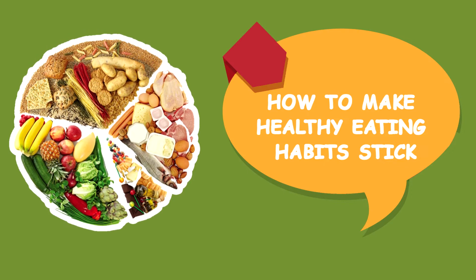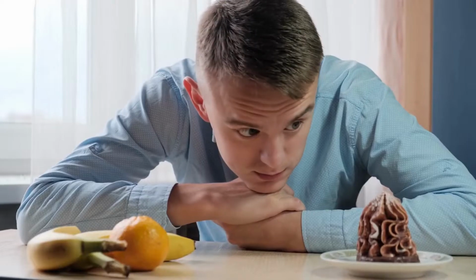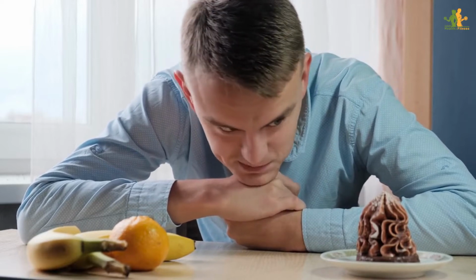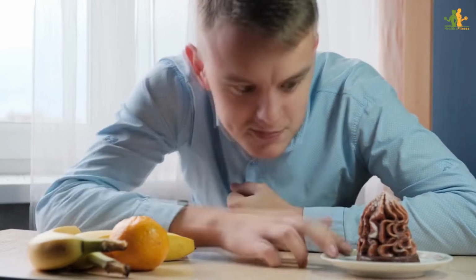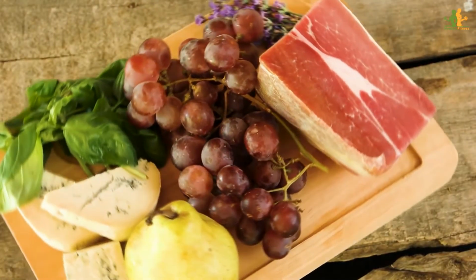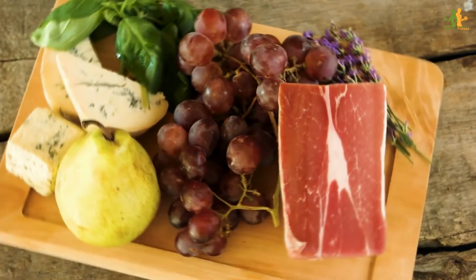Tips and tricks on how to make healthy eating habits stick. It can be tough trying to eat healthy when we're constantly surrounded by unhealthy foods, but with a little bit of organization and planning, it's definitely doable. So stay tuned as I reveal my top tips for making healthy eating easy and effortless.